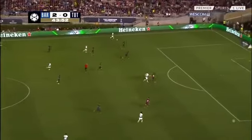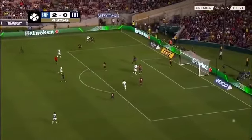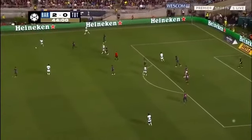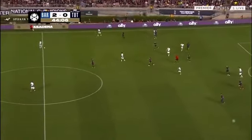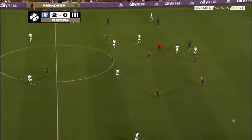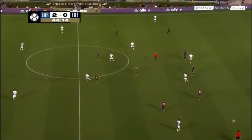Here's Eriksen. And Kudus for Spurs. And Llorente in the box, Son arriving now as well. We're back with Ben Davies. Expected to have just one minute of first half additional time.